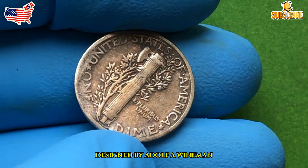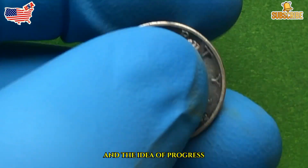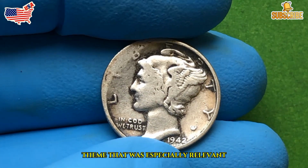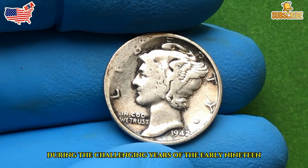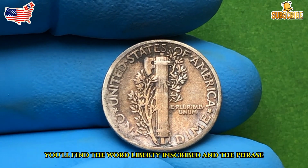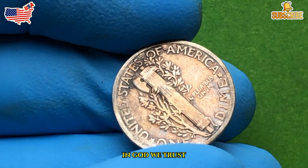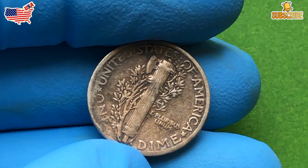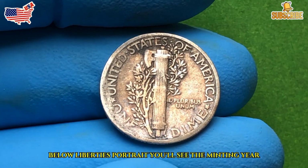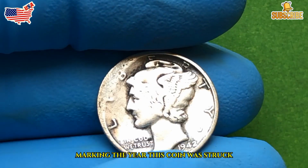Designed by Adolph A. Weinman, the winged cap symbolizes freedom of thought and the idea of progress, a theme that was especially relevant during the challenging years of the early 1940s. Above Lady Liberty's profile, you'll find the word "Liberty" inscribed, and the phrase "In God We Trust" along the edge of the coin. Below Liberty's portrait, you'll see the minting year, 1942, marking the year this coin was struck.